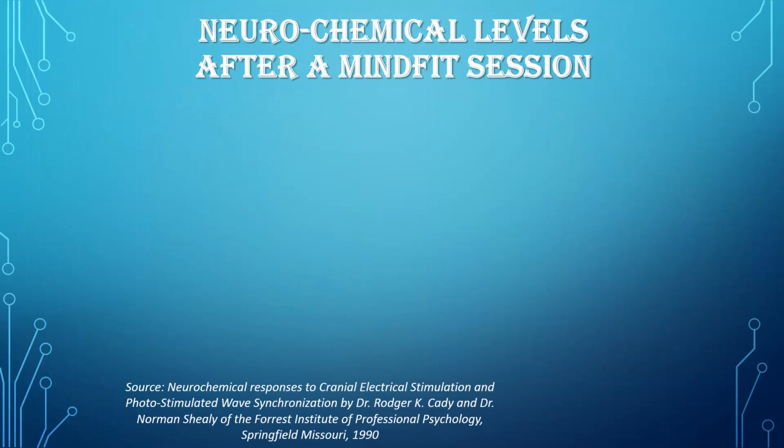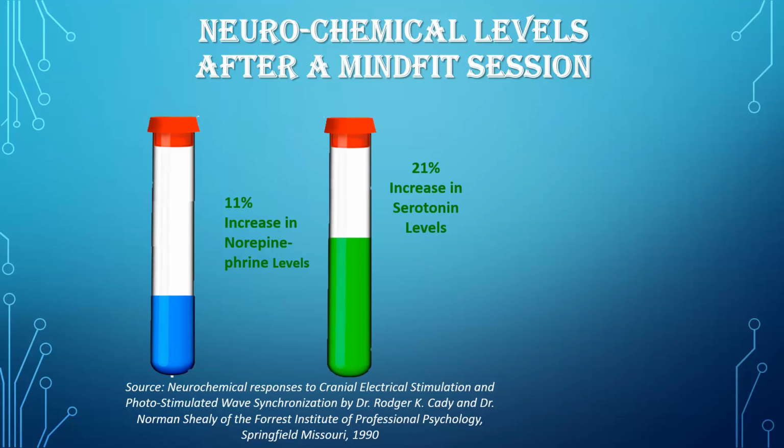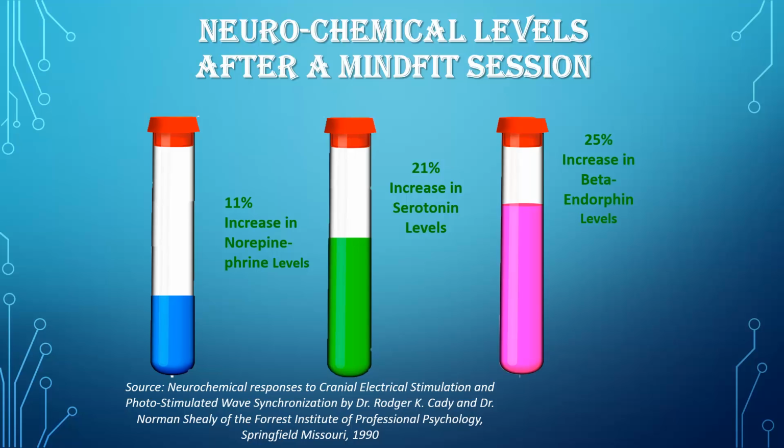Now, also with the MindFit, neurochemical levels are increased with the visor lights and the tones and the beats from the equipment. You get an 11% increase in norepinephrine levels, a 21% increase in serotonin, and a 25% increase in beta endorphins. So not only does the auriculotherapy boost neurochemicals, we also have that boost with the visor lights and the tones and beats that are picked up by the brain.